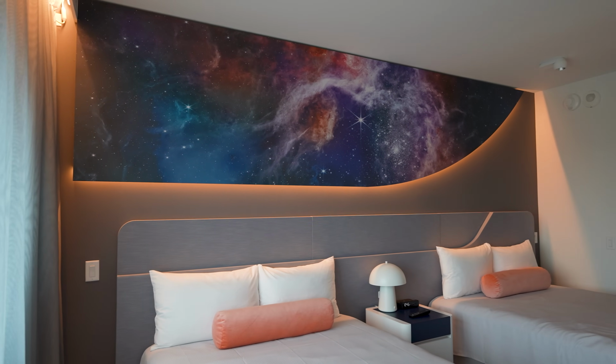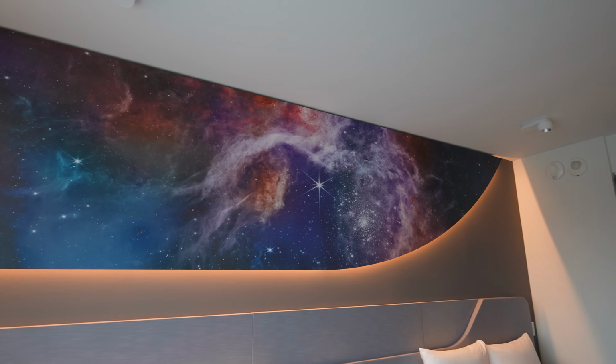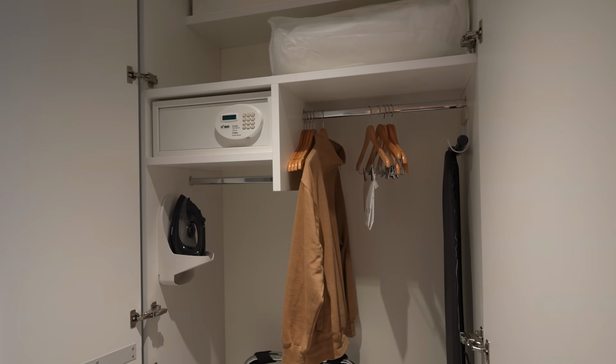This room in this hotel, all of this is celestial themed space. Apparently these pictures are actually pictures from NASA that were used by the hotel. You got your full body mirror. Looks great. Hello. Welcome to Stella Nova. And then this is the closet space. This is what it looks like, fully expanded, fully opened.